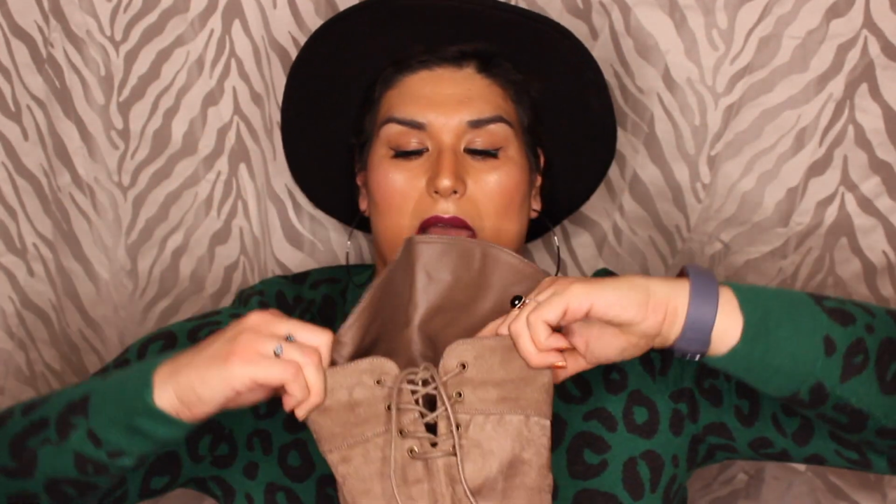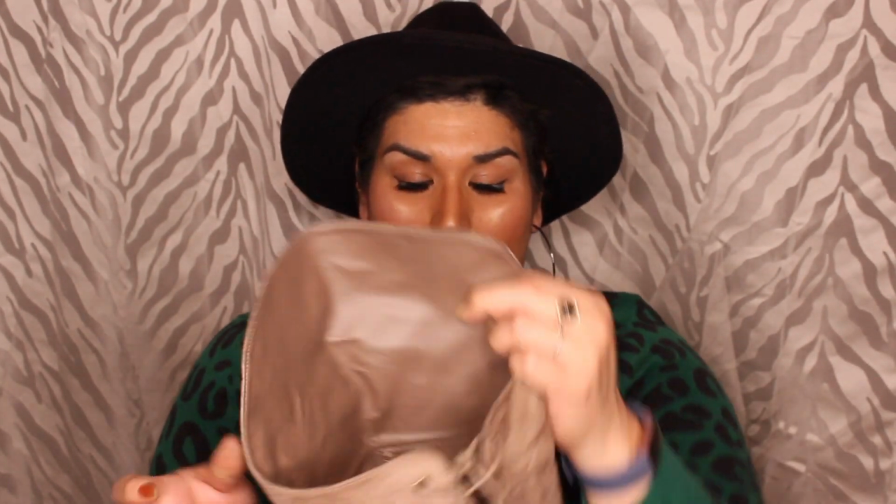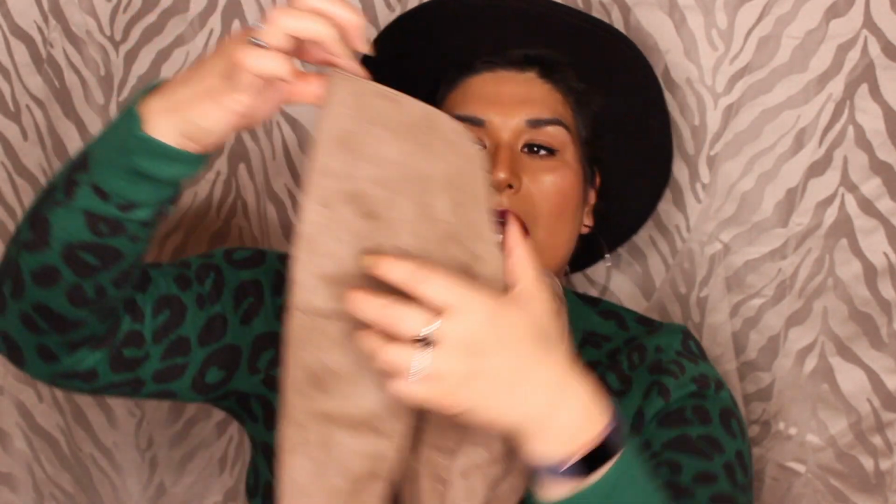And it has a little lace-up detail here on the back. So again, you can unlace it and give yourself a little bit extra room there at the top. So I said it was a faux over the knee because it stops here in the back right below your knee, so right above the calf. But then because it has this extra piece of material that kind of comes up the front, it goes over your knee. So it looks like it's an over the knee boot, but from the back it's not.